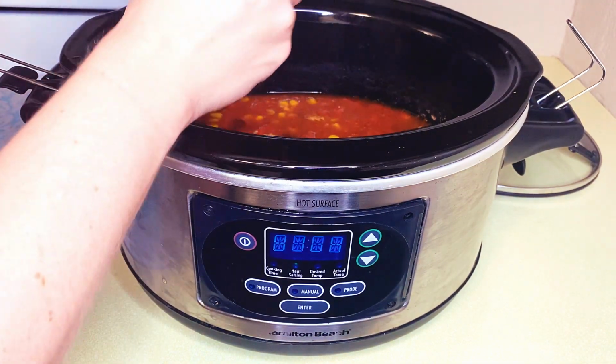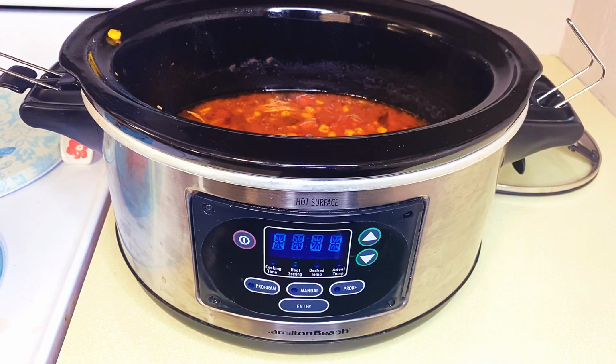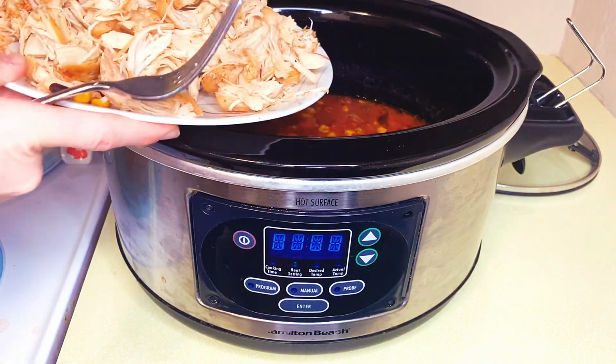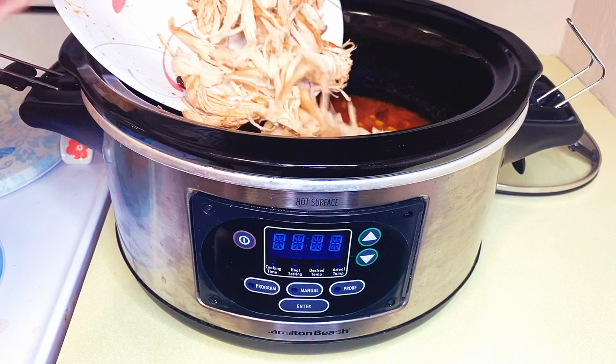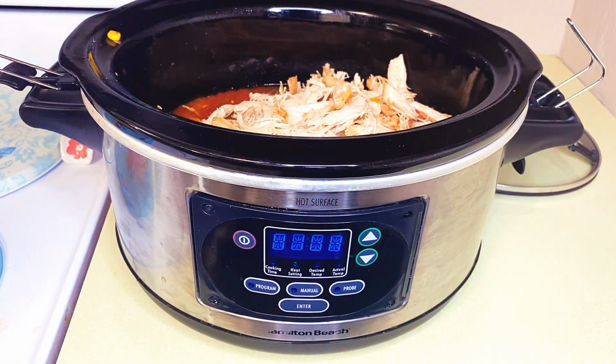So I highly encourage you guys to make this meal. I was just in love. It was so, so good. It was great for lunches. I meal prepped some for my husband and my daughter for their lunches throughout the week. It was absolutely delicious.